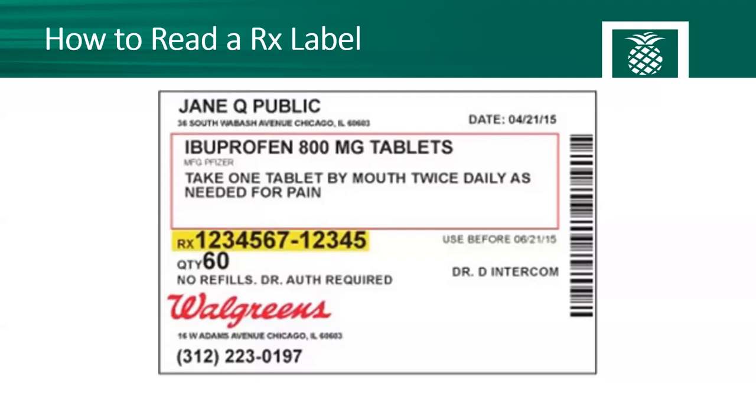So at the top is our first name, right? We have here Jane Q. Public. Right below that is typically the patient's address. So whatever address you have plugged into the pharmacy system that you currently go to, that's going to be right below your name. To the right of that is going to be the date the actual prescription was filled. Right underneath of that, in that red box, we see the name of the drug. So the name of the drug here is ibuprofen. We have the strength right next to it, 800 milligrams. And then we have what's called the dose administration, which is the tablets.